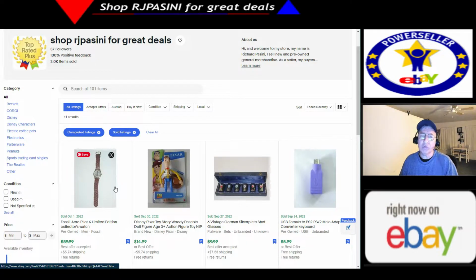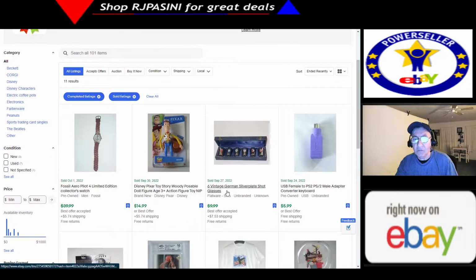When I walk through the thrift stores with my brother or relatives or friends, and you look at items on the shelves, you say, look at this thing here, you think anybody would buy it? Believe it or not, you or I might not be into a certain item like that, but somebody will come by and pick it up, right? I mean, seriously. Now, take this here, the little vintage German silver plate shot glass.